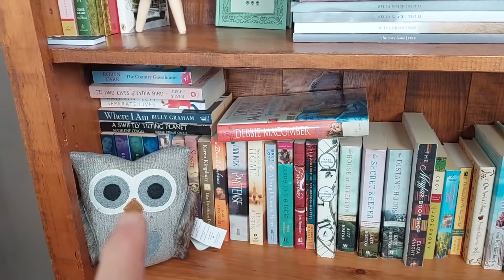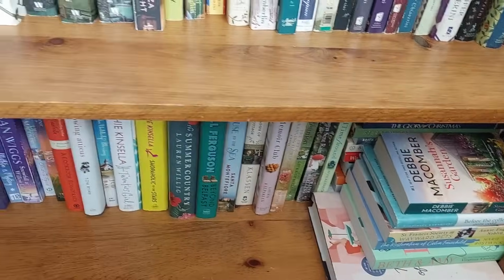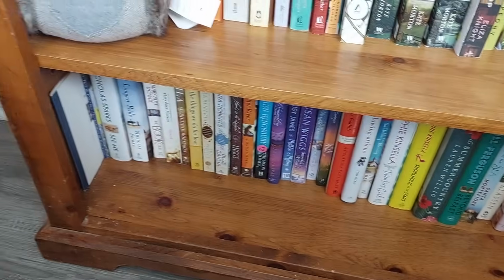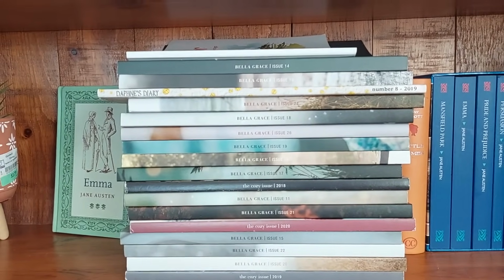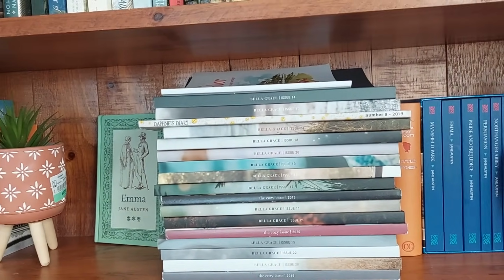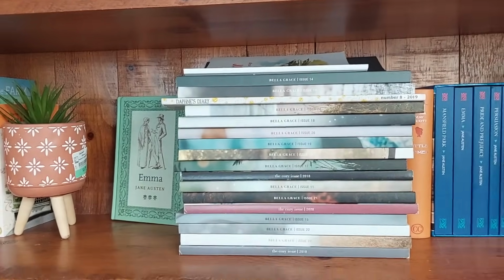Thrifted this guy about a year ago. More books. And more books. So I have a lot of books. These are Bella Grace magazines. I used to have a subscription and I collected them, but I haven't done that for a few years, but I love her magazines, so I'm keeping them.